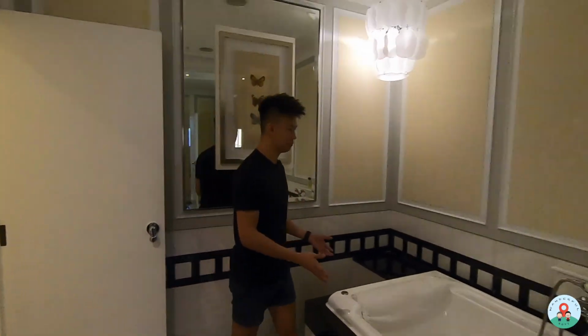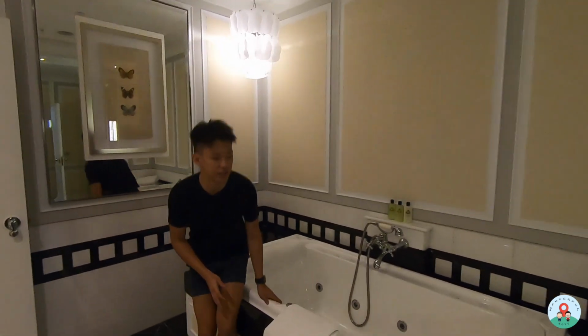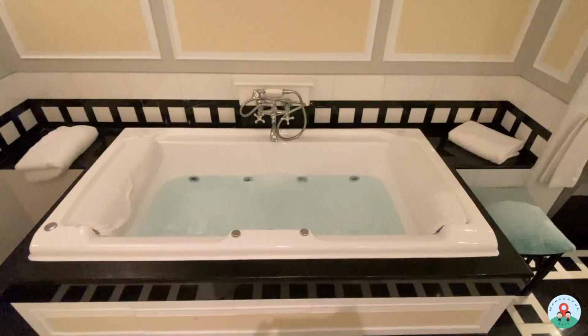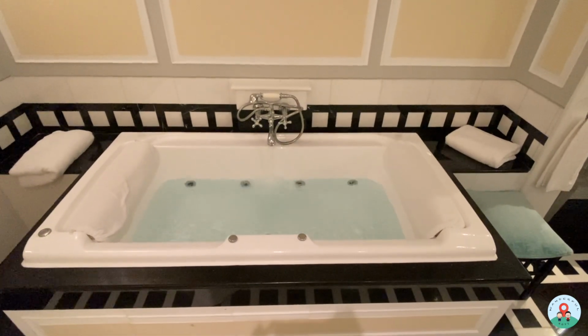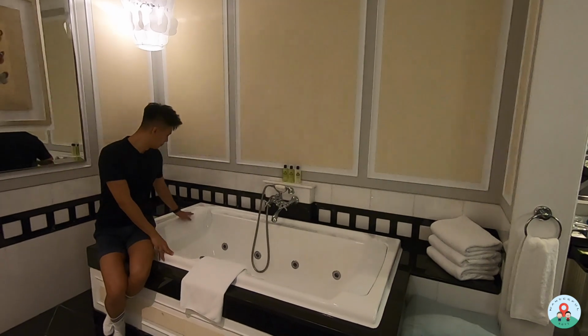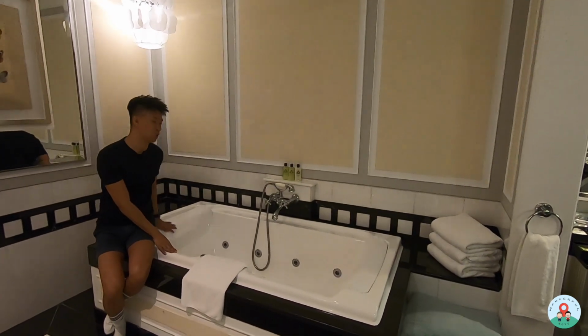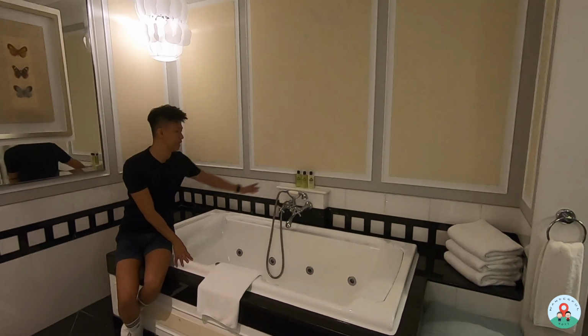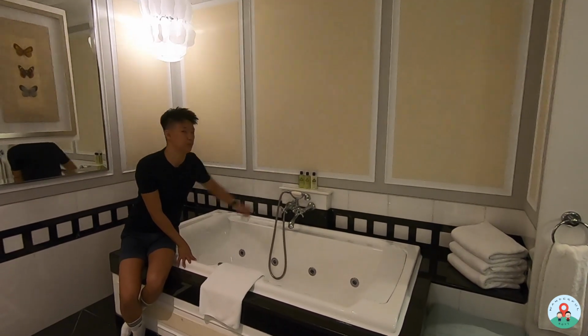And right here, we have a very nice bathtub with jacuzzi function. Okay, and I think this is actually meant for 2 people. Because on both sides there's this cushion thingy. So I guess you face each other. And once again, there's also the shower gel, shampoo, and all that here.